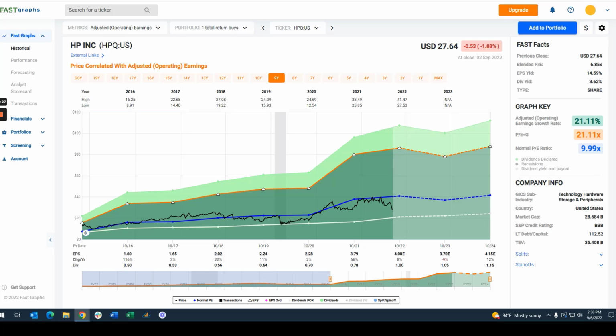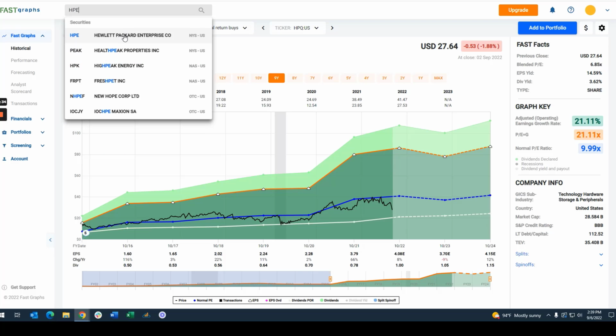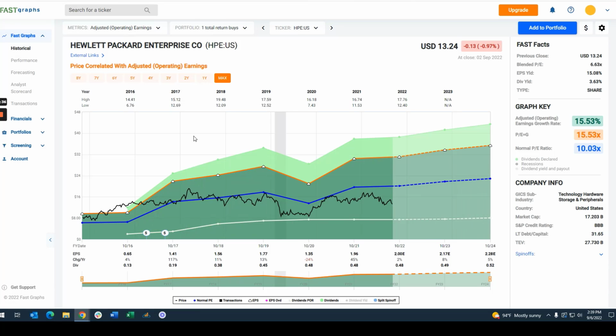Now, going into Hewlett-Packard Enterprise to finish this kind of logic up, if I go into Hewlett-Packard Enterprise, once again, I have these valuation anomalies that I want you to be very careful of.